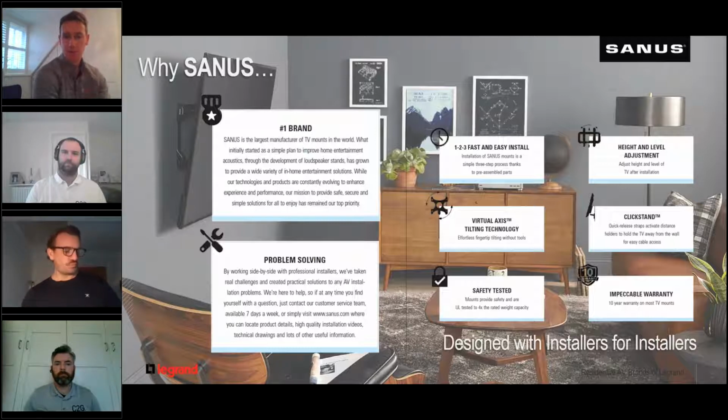Another key feature, virtual axis or fingertip tilt. So with all our full motion and tilting mounts, the product tilts forward and it holds its position. Again, a lot of brands on the market, you have to go up behind the TV, unloosen it, readjust it, tighten it back up. With our products, if you're getting glare through the window from the sun, it's a simple movement and it holds its position.